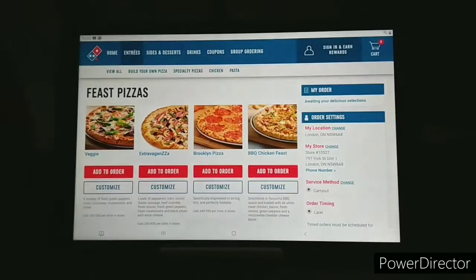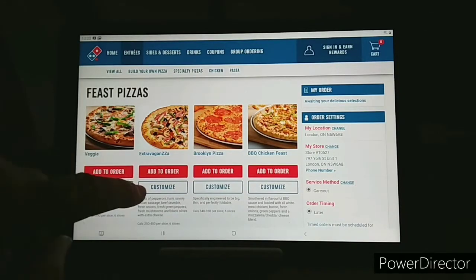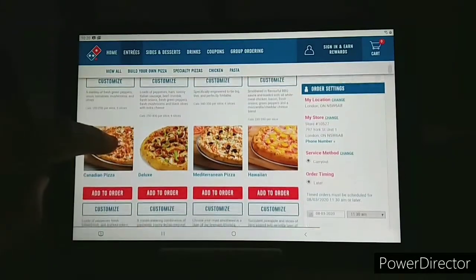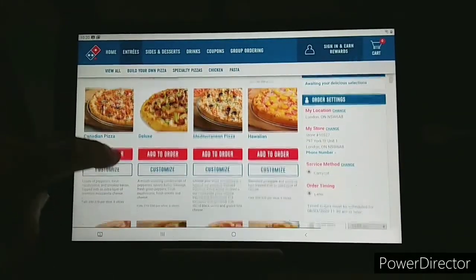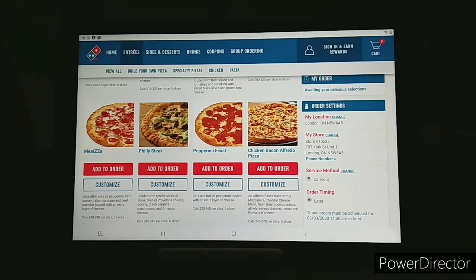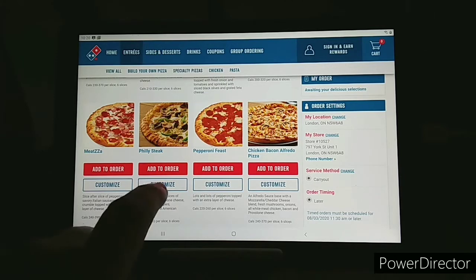Let's get something good. All right, so veggie, Brooklyn. No, Canadian is what we would usually order, but let's get something different this time. Philly cheesesteak pizza. Tender slices of steak. I like steak. Provolone cheese. Yes. Onions, green peppers, mushrooms. American cheese. That's a little weird. Isn't American cheese like Kraft singles? I'm not sure. Let's get that one.